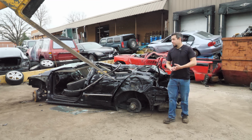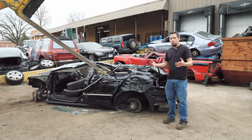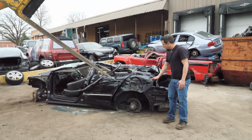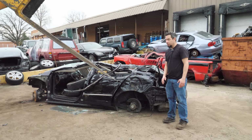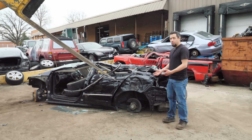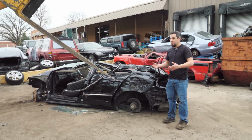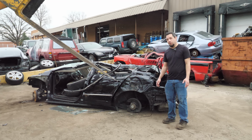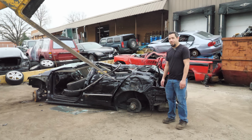So if you haven't been able to tell, the B-pillars on modern cars are really strong. If this was a car from the 80s or 90s, it would have been about this high at this point. I crush these cars so I can fit more of them on the trucks that leave with the scrap, but for the most part, I just do the best I can. I don't really spend this much time on them. I just wanted to have some fun today.